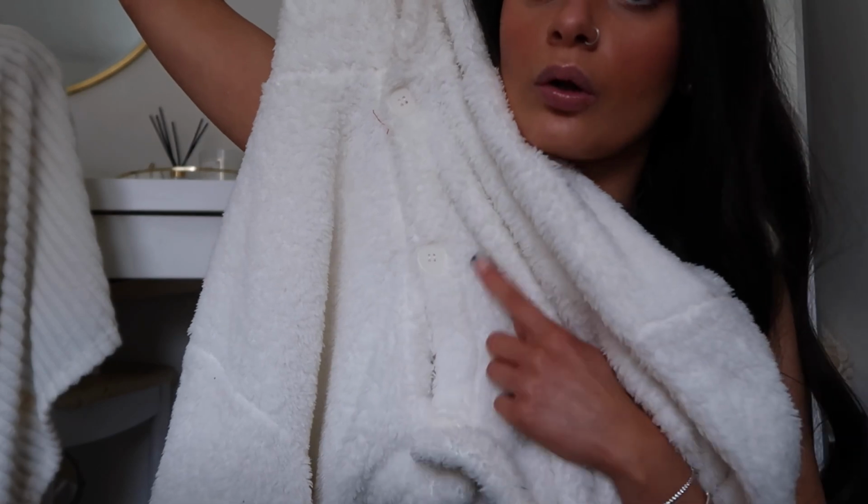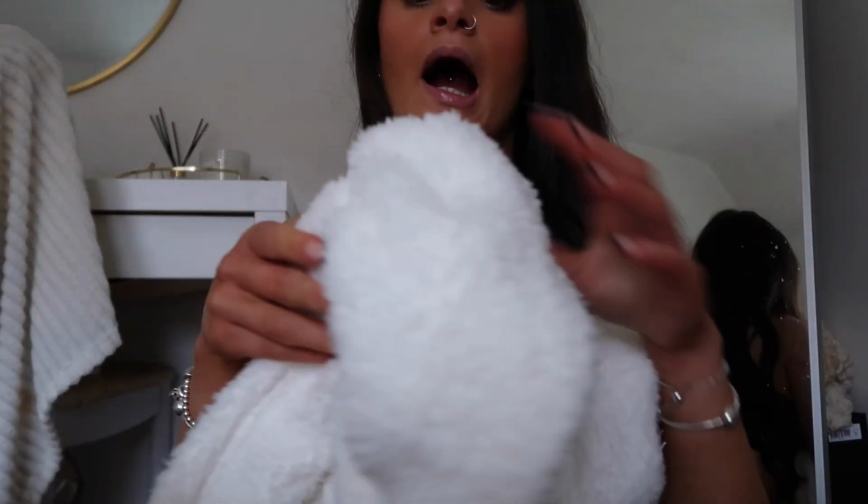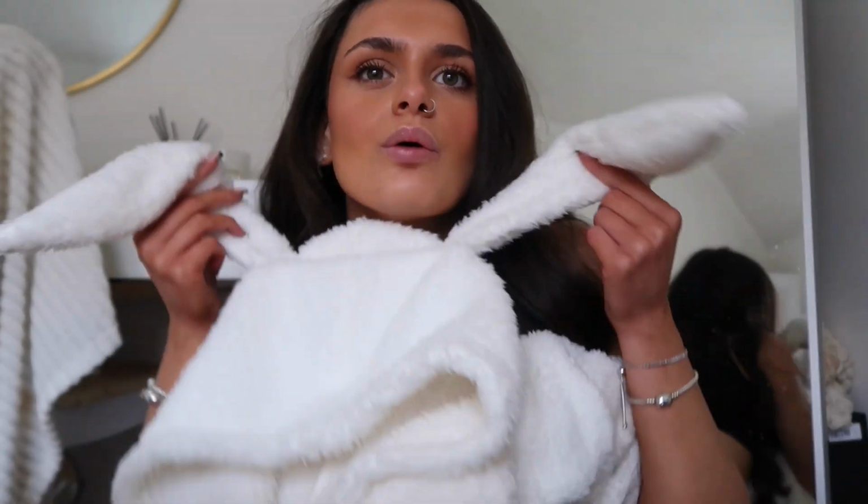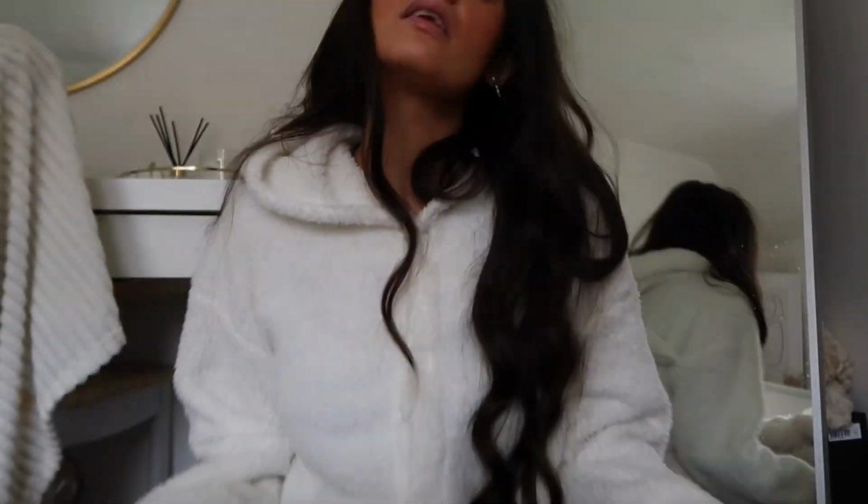It's got a few little buttons down the front, and then how cute is this? It's got a hood with bunny ears. Aww, no, oh no, actually stop it, because this is so freaking cute. I'm actually obsessed. I'm keeping this on because it's so soft. The weather at the minute is not giving, the weather is giving cold. I just want to be tucked up in this forever.